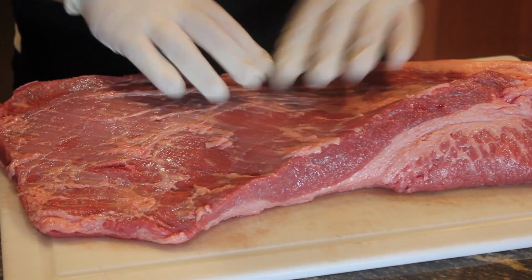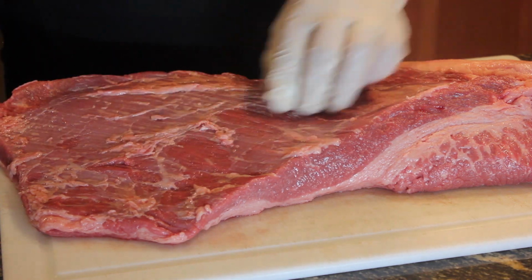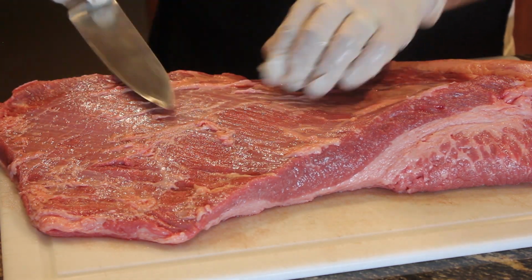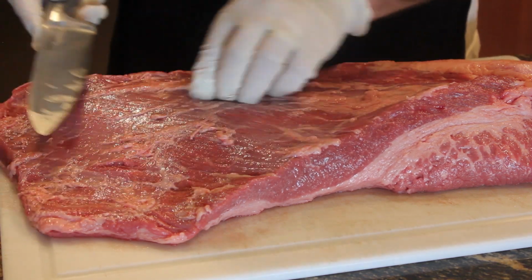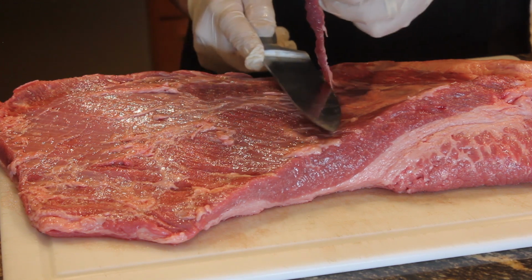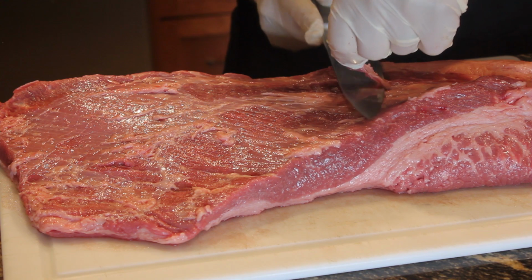And so I'm going to start here on the flat, and I'm just going to remove some of this silver skin and some of this fat here because I want to get spices on there. And I've got to be real careful because I don't want to cut a lot of meat away, especially since this isn't a very big brisket.